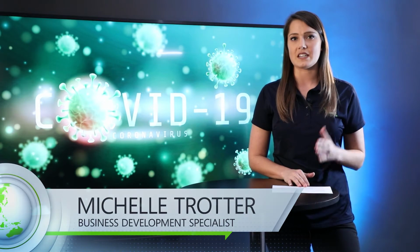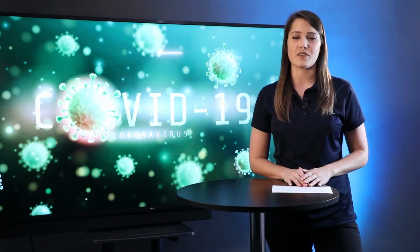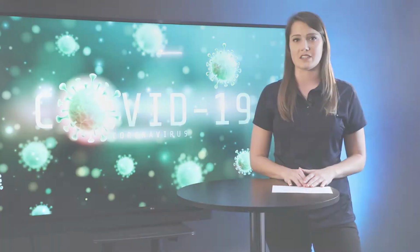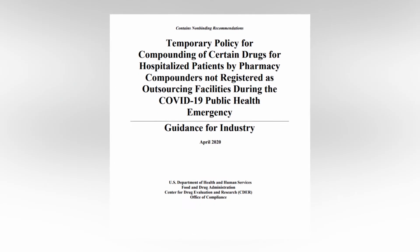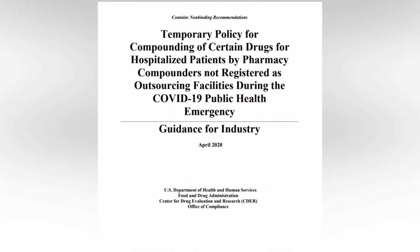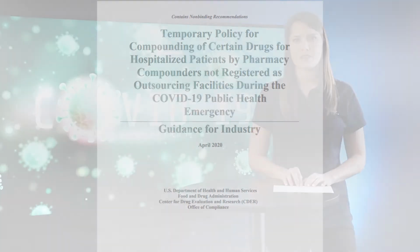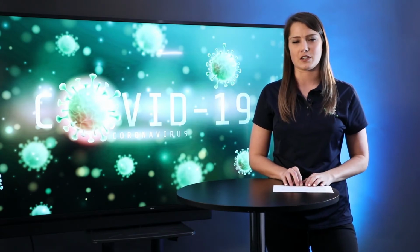As COVID-19 continues to impact the nation, the FDA is finding ways to help pharmacies and hospitals get medications to those who are infected. On April 20th, the FDA issued a temporary policy enabling 503A compounding pharmacies to compound certain medications without the requirement of patient-specific prescription during the COVID-19 public health emergency. Let's hear from Dr. David Hussong in Washington, D.C. as he breaks down this guidance document.